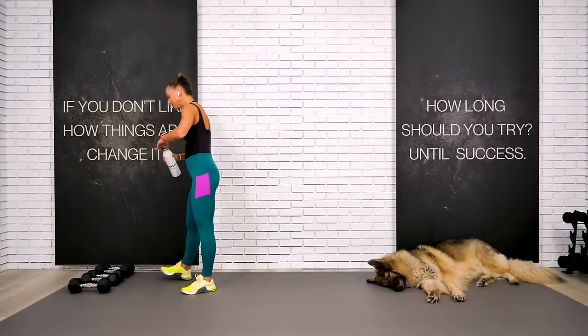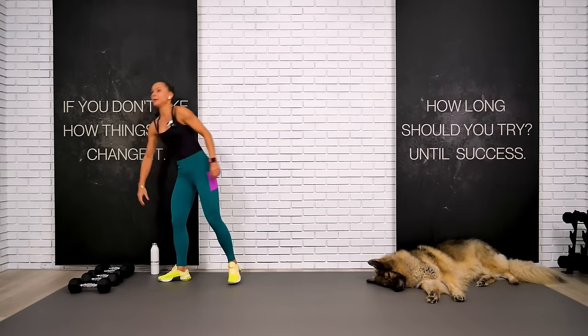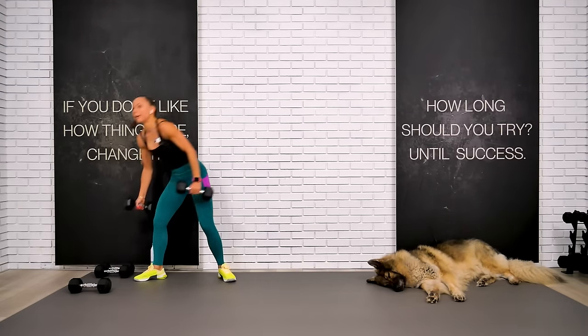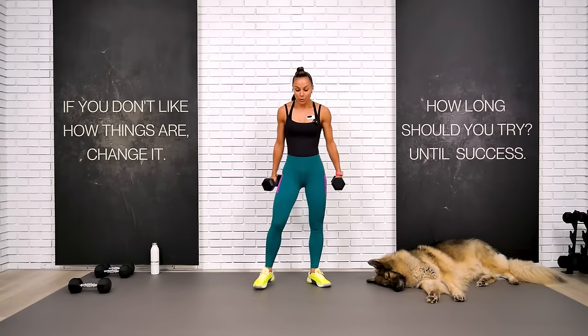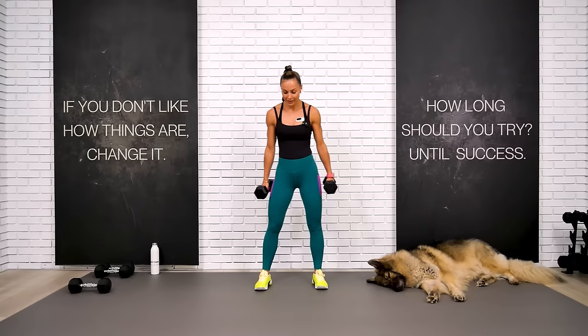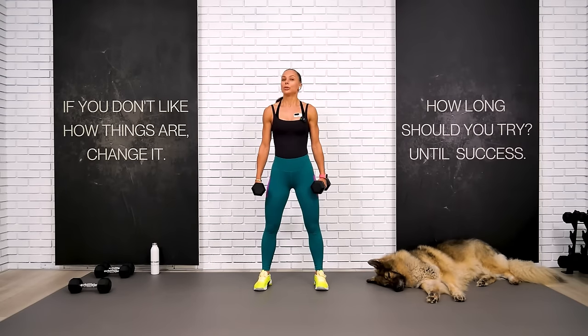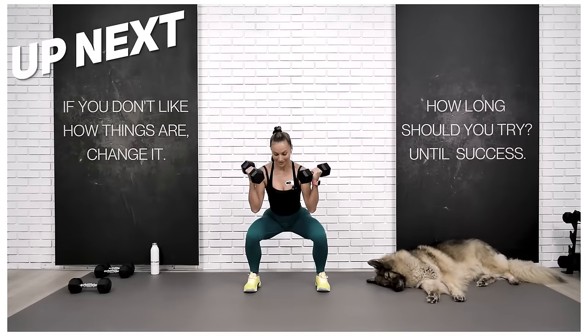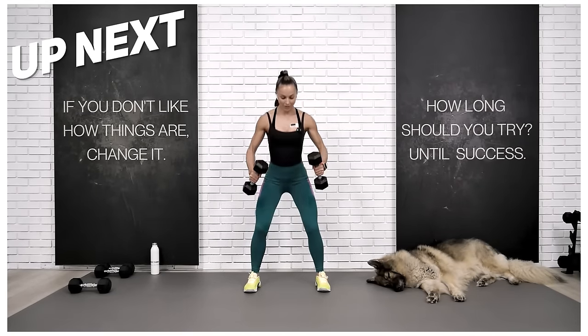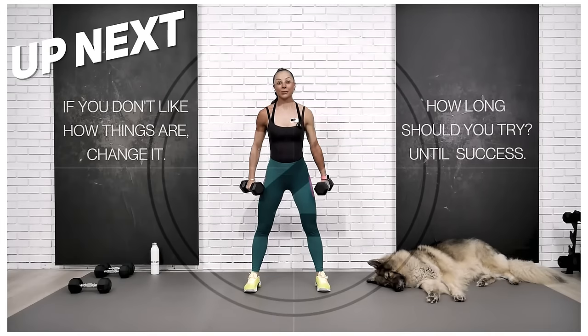All right. For this Tabata, I will be using my 10-pound dumbbells. Grab your weight so we all start at the same time. It's time to take a look at your exercise demo. Squat, bicep curl, and your archer. Ready, set, here we go.